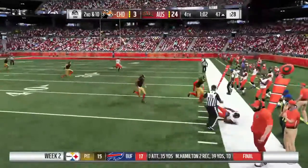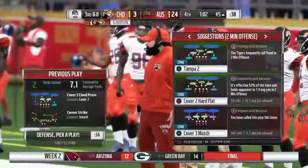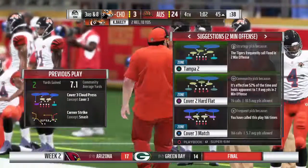Back to throw now on 2nd and 10. To the sideline, and wow, what a catch there. He doesn't get a lot, but he was able to get the feet down. Complete.